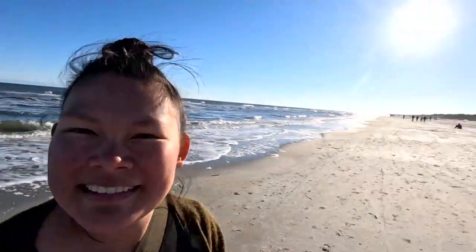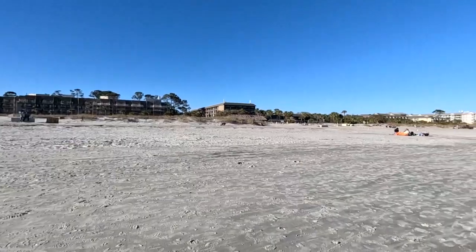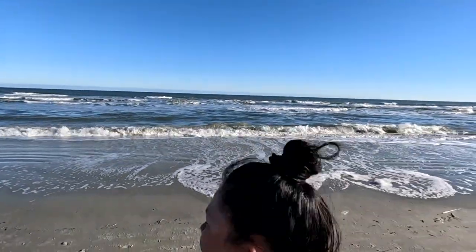If you want to bring your pets, there's pets everywhere on the beach. I'll give you a quick go around so you can see there's really not that many people out here today. If you look, you can see it's like nobody out here.